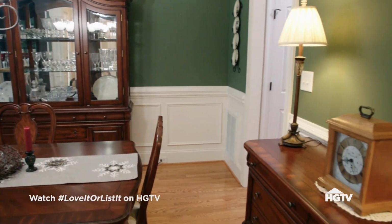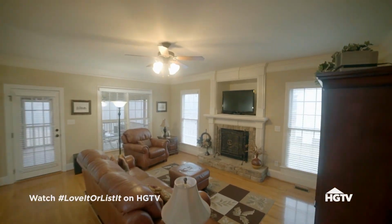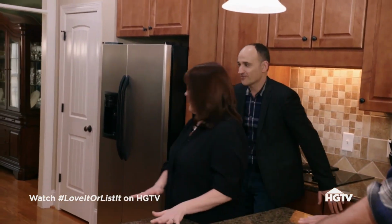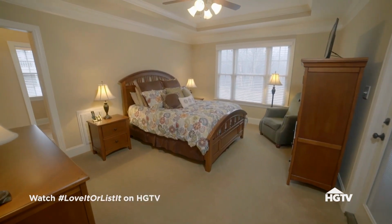Very nice. Then you come into the main area. That's just the right amount of open concept for Jill. This is perfect. Kids can sit while you're cooking. Look at how much space there is. I can actually make stuff in here. Yeah, this is nice. Main floor, master bedroom.